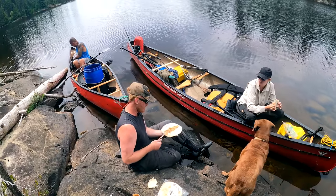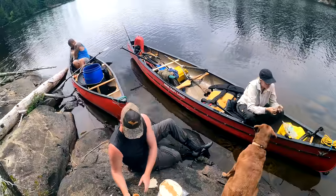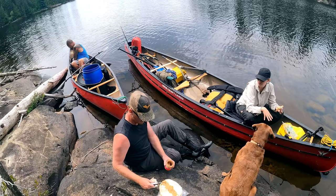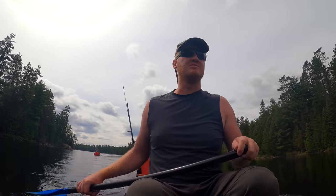Kingfisher. Sandpiper and a kingfisher. That's right. Those sandpipers are cute, eh? Mm-hmm. I like how it can just hop around along the mud. Just approaching a portage here.